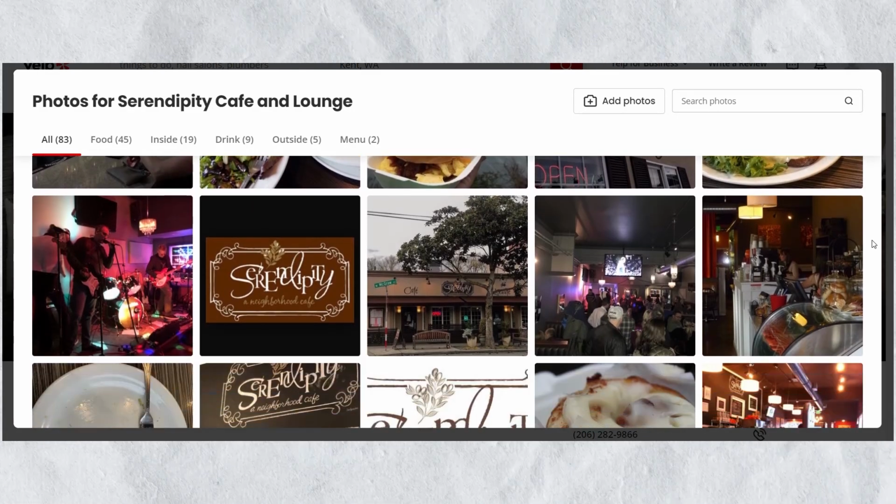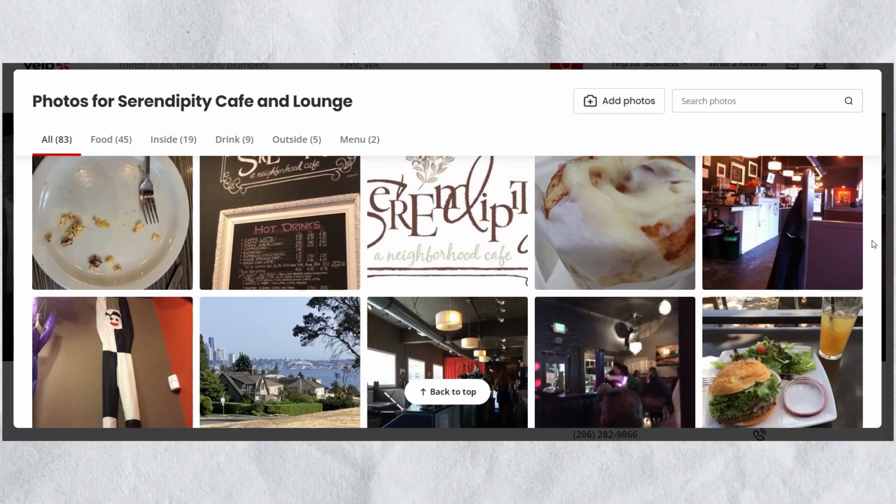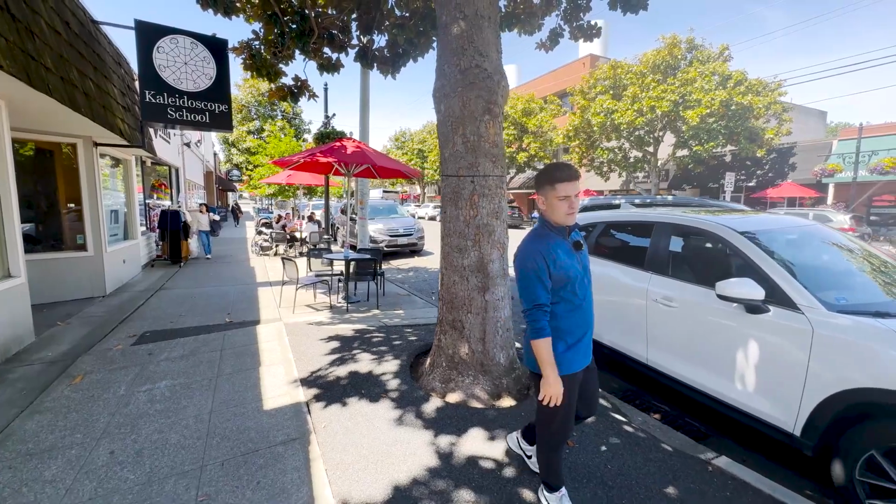Now we're gonna show you a little bit of the surrounding areas here so you can see what really is in the downtown center of Magnolia, called the Magnolia Village.